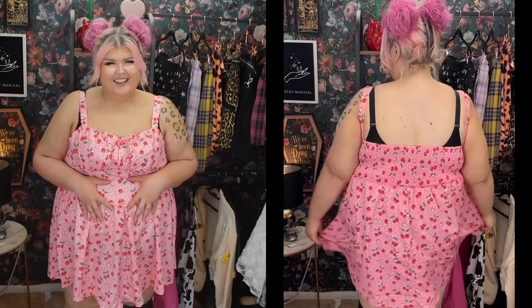So, love this. There's a ton of smocking on the back and sides. Because it is so stretchy up top, it wants to slide down on my belly, which is definitely not a new thing. It is a little bit short, but not too short for me. I'll just wear shorts underneath it. And the print is so freaking cute. There is a little tie here. It's kind of cottagecore vibes with the gathering at the top. I love this. It's super cute. What a fun little summer dress. I can't wait to style it. It matches my hair. I'm obsessed.